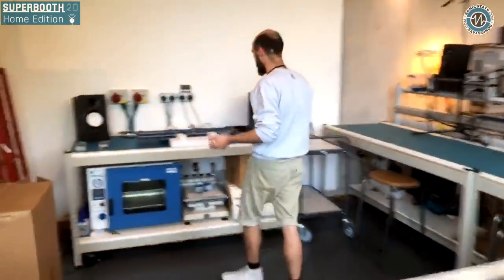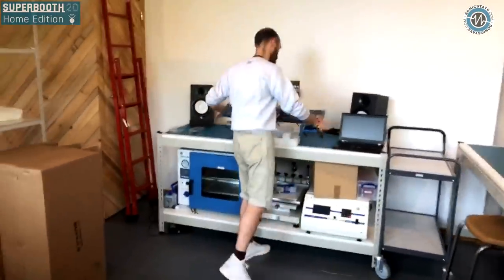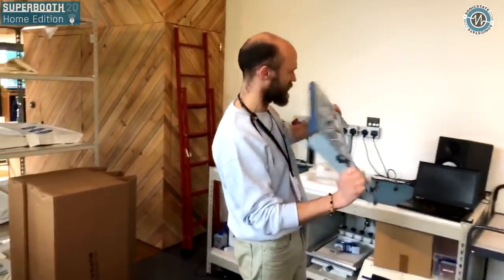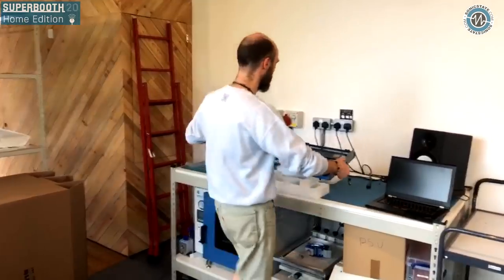We've got a little area here where we do some testing. This isn't actually a production model, but this is a part of the synthesizer, one of the prototypes we've been doing some testing on.